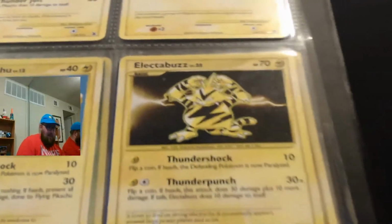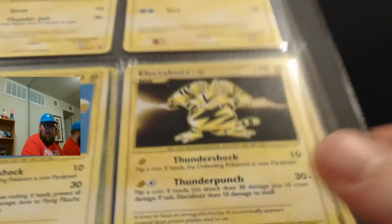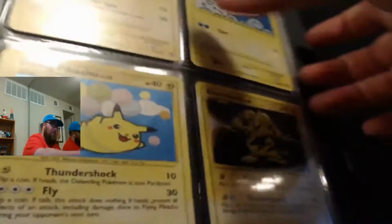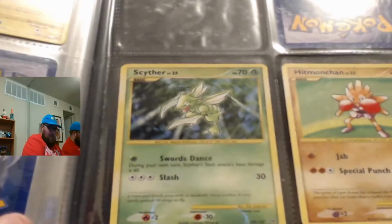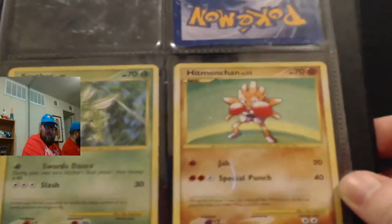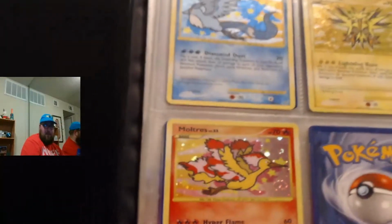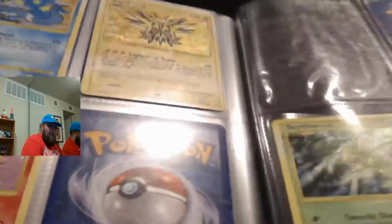And then there's also the Electabuzz, and I do also have the other two. But here is the Electabuzz. You can maybe kind of tell. There you go. It's got a little bit of foil shininess to it. There they are, the Platinum Scyther and the Platinum Hitmonchan. And then I also have the three birds, Articuno, Zapdos, and Moltres. And I just thought this was a cool find.